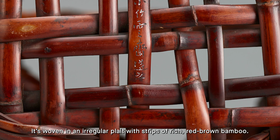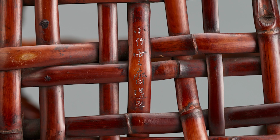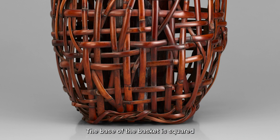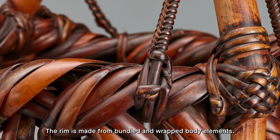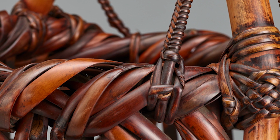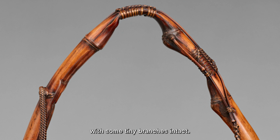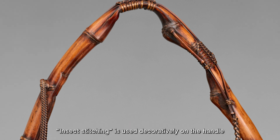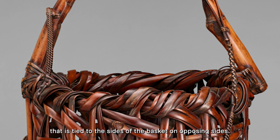It's woven in an irregular plate with strips of rich red-brown bamboo. The base of the basket is squared, but the body of the basket becomes rounded directly from the base. The rim is made from bundled and wrapped body elements. The handle of this basket is a bent bamboo branch with some tiny branches intact.